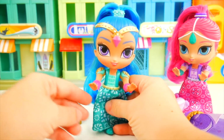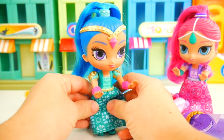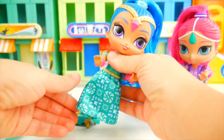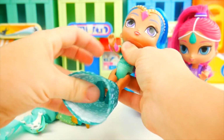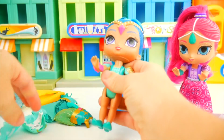We'll start with Shine. She's gonna get dressed up in these pretty dresses to see which one she'll wear to the masquerade ball. This dress is pretty, but let's try something different on. Okay, we'll slide off the skirt and put on something new.